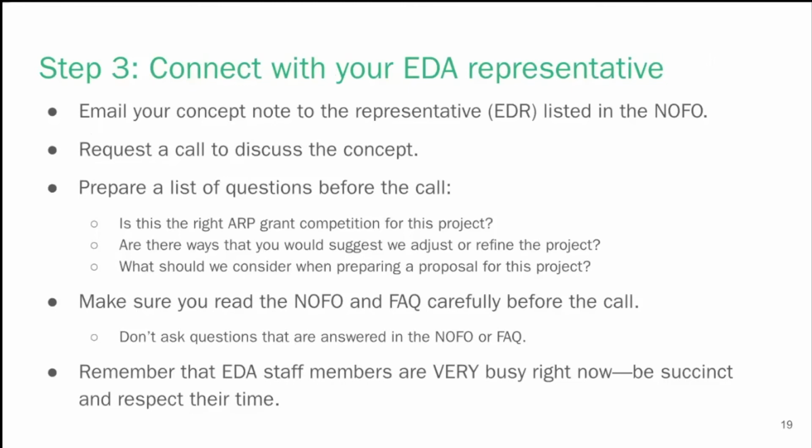So you want to make sure that it's the right rescue plan opportunity, that they think you're going for the right competition, and any ways that they would suggest refining the project. Often EDRs have a really good global view of what's happening in their region. So they might be able to suggest, if you're going for one of these regional opportunities, oh, you should talk to so-and-so. You know, they can really make those connections for you in a helpful way.